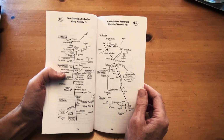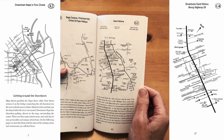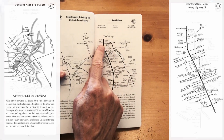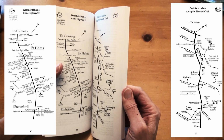There are maps of the downtowns, Yountville, Napa, Calistoga, St. Helena, and then maps of the various different areas that you want to go to. For instance, St. Helena, once again, split into 2 parts. Why? There's a lot going on in that area, as well as the downtown.